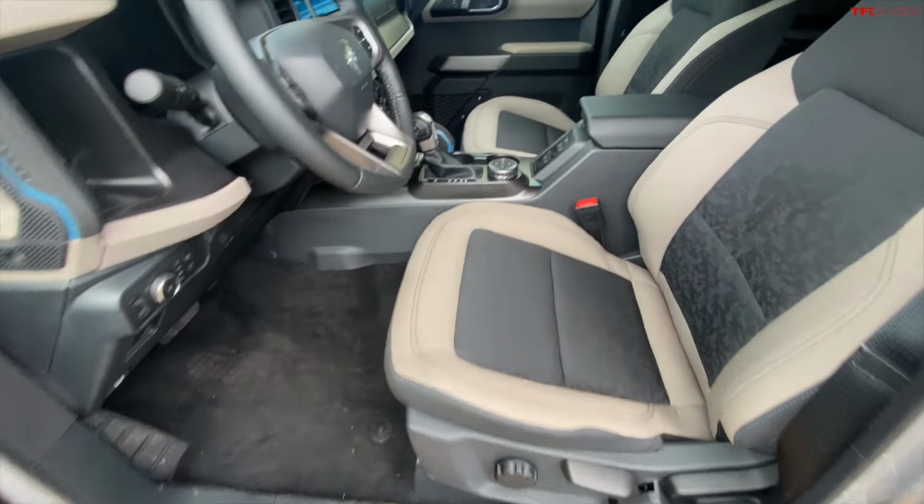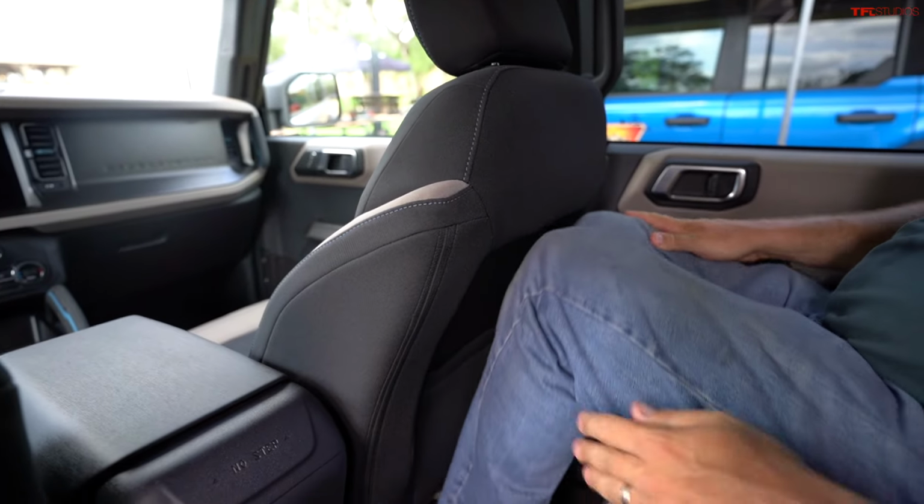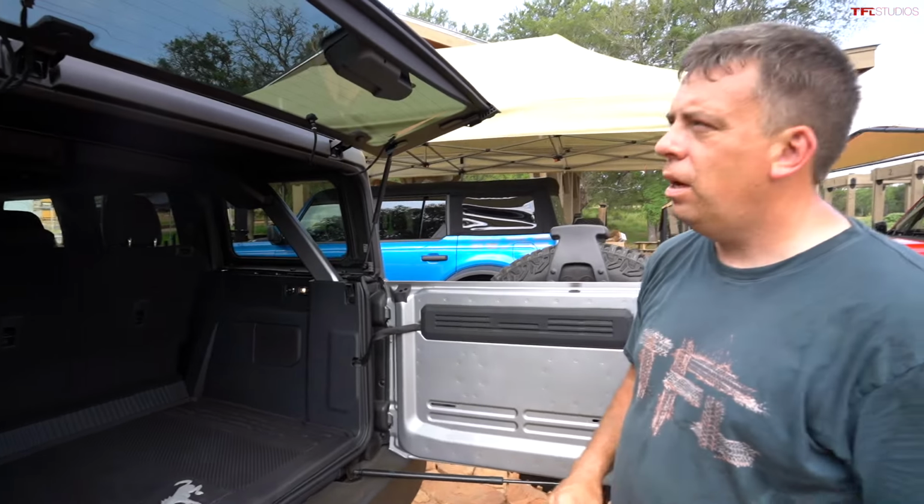The ability to simply open up the rear doors and jump into the large rear seats is a big bonus, plus the trunk is significantly larger than the 2-door model.